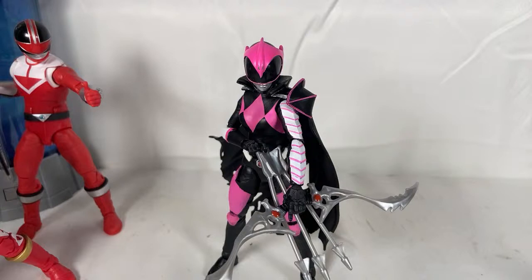So it doesn't really bother me. I think I only have one unmasked head, which is the first Lord Draken. That's it. And then I have the Evo 3 with a masked head because I think that looks better.